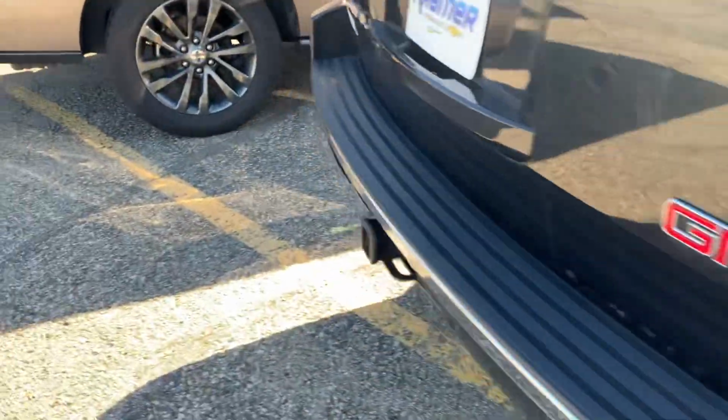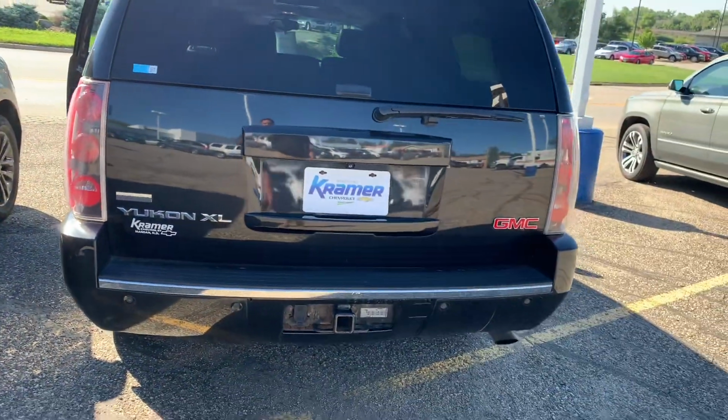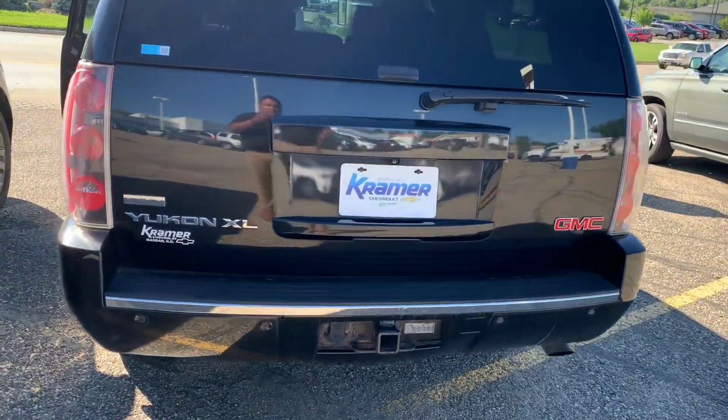So I want to make sure I point out everything that there is on the vehicle here for you. Like I said, an absolutely incredible vehicle that I would love it if you were able to come in and take it for a drive and see it for yourself. But hey, any questions whatsoever, do not be afraid to reach out and give me a call.